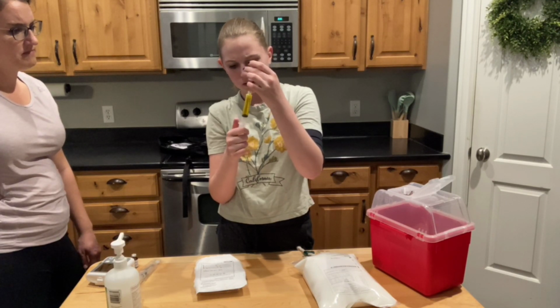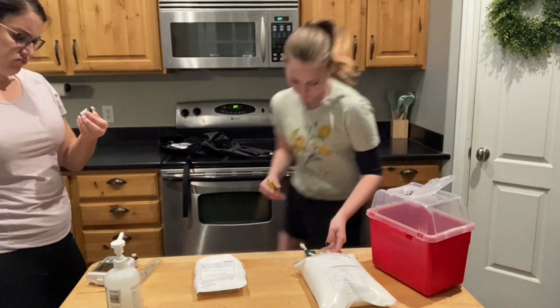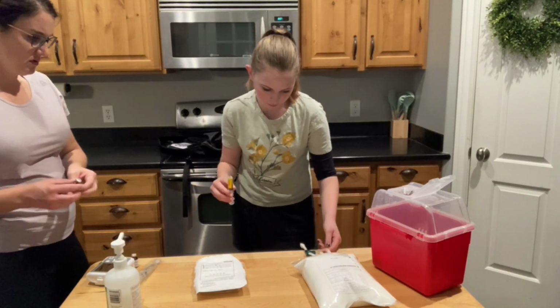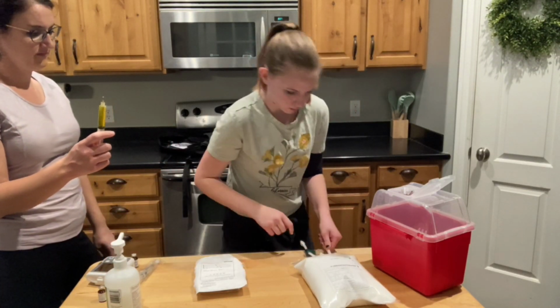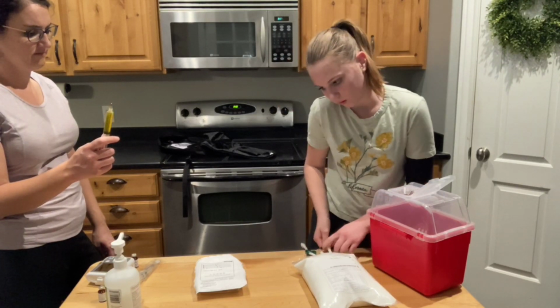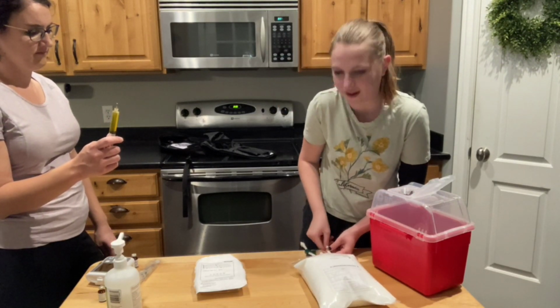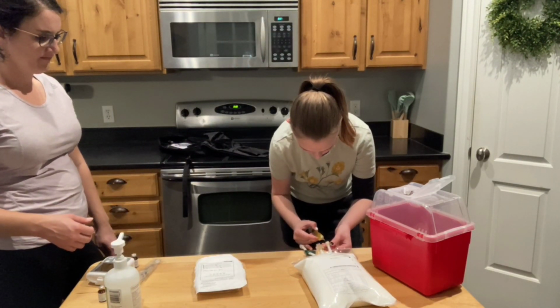Should be good. Okay, so now what we're gonna do, we're gonna, I don't know where I put this. She's gonna hold that. I supposedly snapped this stupid thing. There we go. Is this the little nozzle that I shoved the vitamins in? Snaps off.